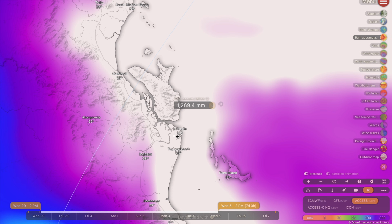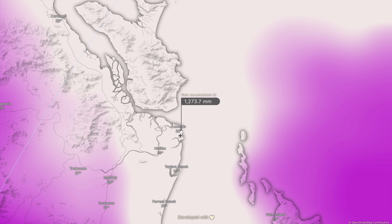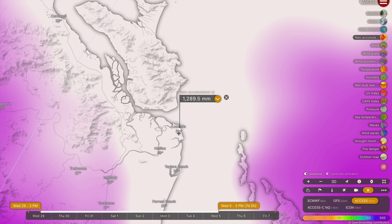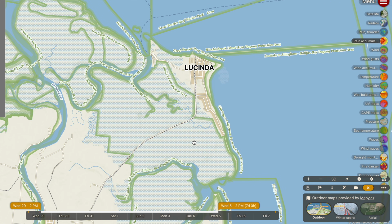Lucinda should get about 1,000 millimetres of rainfall, and considering their low-lying nature here, I don't think they're going to pick up 1,200 or 1,300 millimetres as per what this forecast is suggesting, but I do definitely reckon Lucinda's going to pick up close to about 1,000 millimetres, probably somewhere between that 800 to 1,000 millimetre mark. And like I said, low-lying nature there, the rivers around Lucinda are going to flood. Thankfully, Lucinda, whilst it is built on a floodplain, I am still expecting Lucinda to be fine.